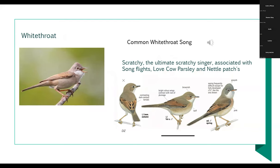Common whitethroat, as you can see. They came up with a great name for this when you see the actual white throat. When you see one in full song, that white throat is very, very obvious as well. Rusty wings, and that lovely greyish cap. You can see there, and we'll show you differently from the lesser whitethroat in a minute, it quite often has that cap raised, as does blackcap, especially when it's in that full song cycle.